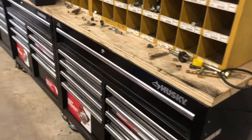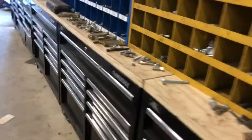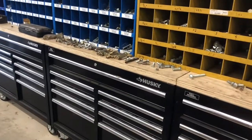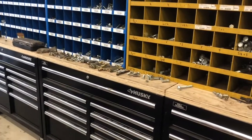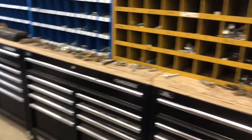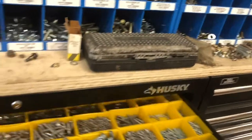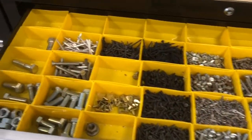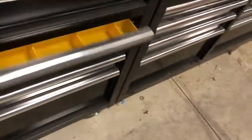And here is my bolt bins for the shop. Now what we've done, again, like I said, we got the Husky toolboxes on sale, and we converted them into bolt bins. As you'll see, I took the wooden top off that came with it because it just wasn't real thick, and I doubled up 2 pieces of 3/4 inch plywood, 8 foot long, and trimmed it to the size of the top of the toolbox. That way I was able to put a real strong top on there so I could put those heavy bolt bins on top of that.